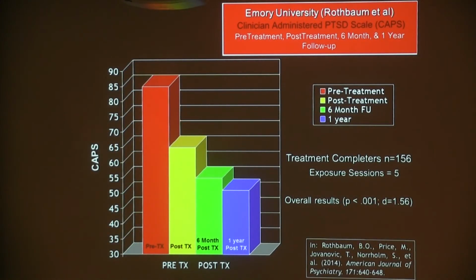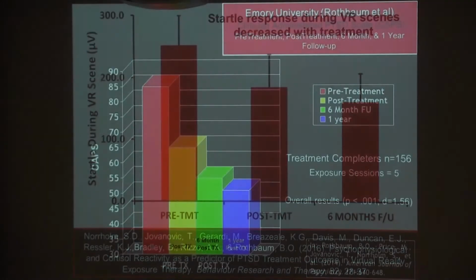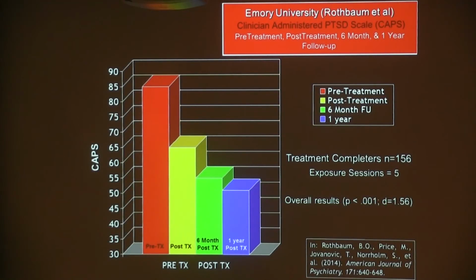And part of that research with Barbara Rothbaum, another study showing this over time, gradual reductions over time lasting a year out, but also now up in the bar in terms of what we're measuring, not just that last data. There is the clinician-administered PTSD scale, structured interview, still self-report.